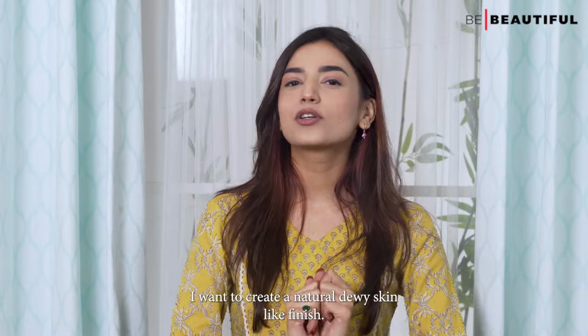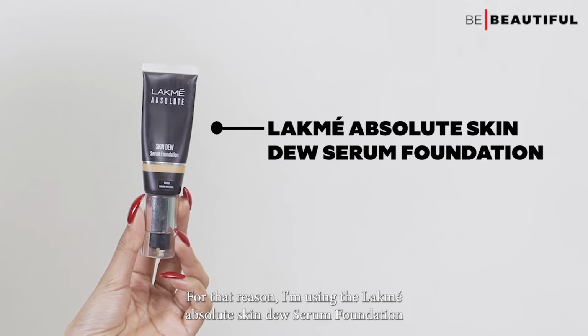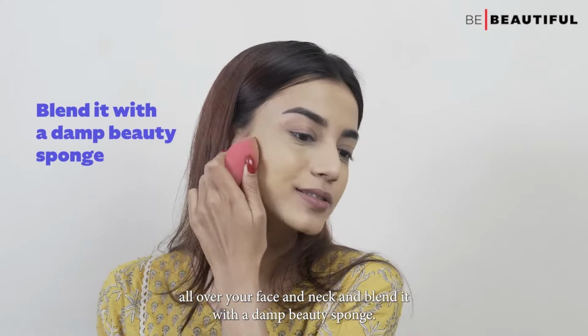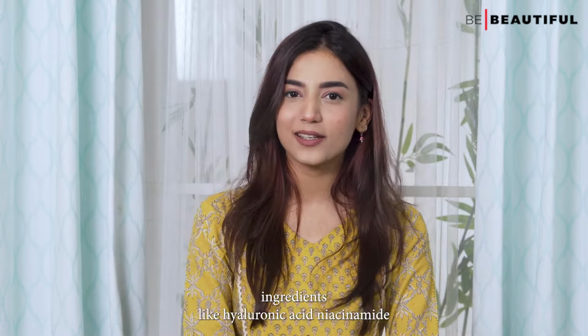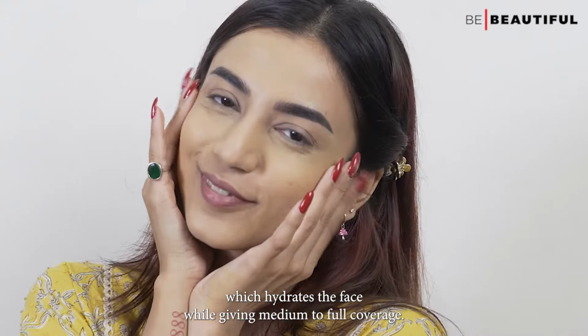For the base, I want to create a natural dewy skin-like finish. For that reason, I'm using the Lakme Absolute Skin Dew Serum Foundation. Dot the foundation all over your face and neck and blend it with a damp beauty sponge. This serum in a foundation is loaded with super skincare ingredients like hyaluronic acid, niacinamide, which hydrates the face while giving medium to full coverage.